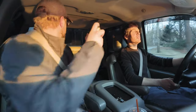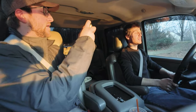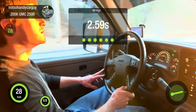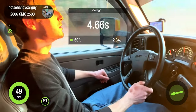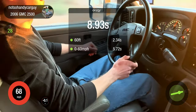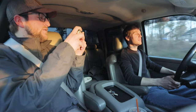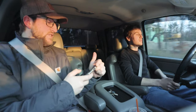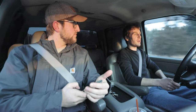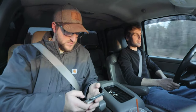Okay. All right, ready? And rolling. Oh, we've already passed 60. 0 to 60, that was 5.7 seconds. And we spun the wheels too. If I did that in 4x4, it would have been way faster. And we're only on the level 3 tune.